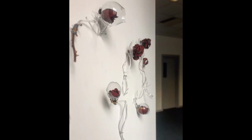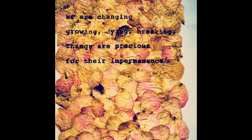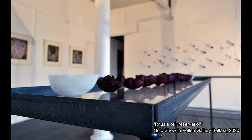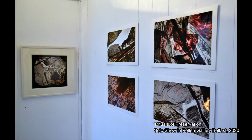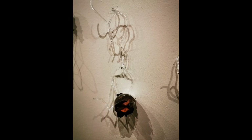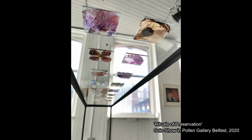I am a contemporary maker using materials including glass, paper, textiles, and flower petals to create objects, installations, and imagery. The narrative of my work concerns that which is ephemeral, delicate, and intangible. Photography also plays an important role, capturing the interaction of light and shadow with objects and for documenting assemblages and moments.